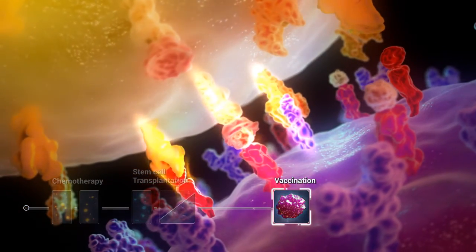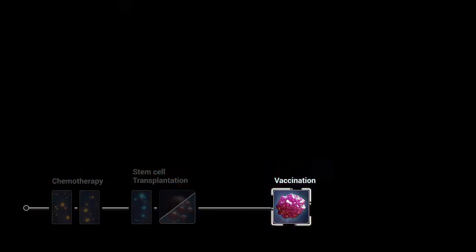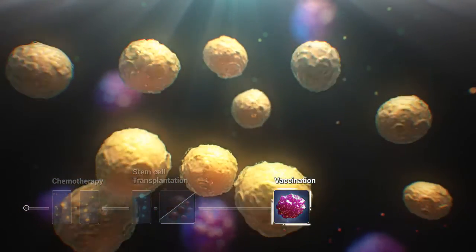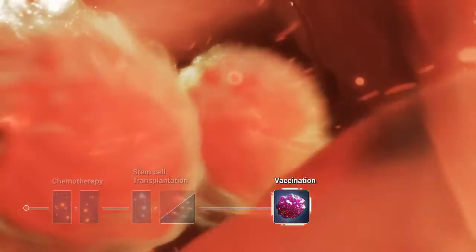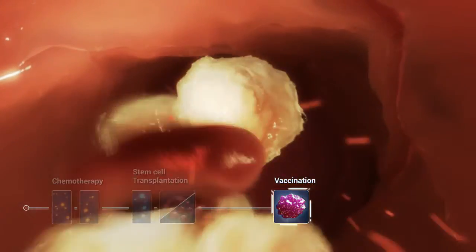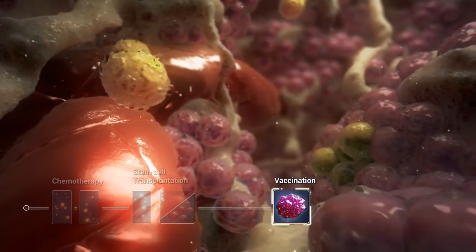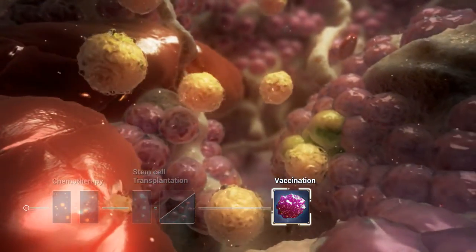The primed T cells proliferate, resulting in mass expansion of specific cytotoxic T cells, which can distribute throughout the patient's body. They will enter the bloodstream and arrive in the bone marrow. The specific CTLs recognize and destroy remaining AML blasts.